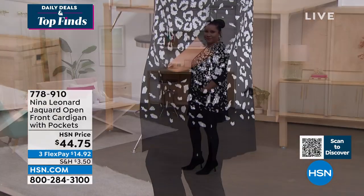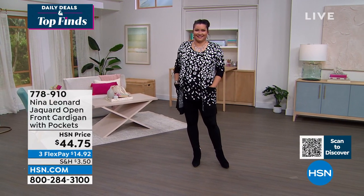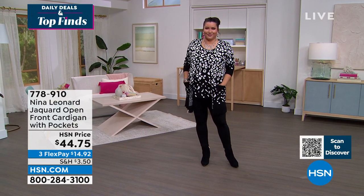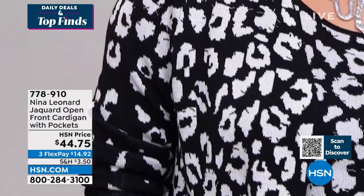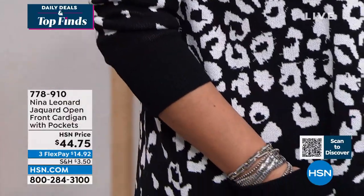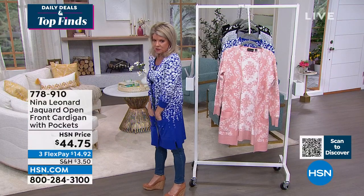And yes, Kate, 33 and a half inches in length, extra small through extra large, 1X through size 3X. And this is a viscose poly, so you can see that print goes all the way through, making it a jacquard. And Annette, how tall are you? 5'9". Okay, so you can see where it falls on her. I'm petite, I'm 5'2". I normally wear a size 2, size 4. I'm wearing this in the size extra small, but no issues whatsoever.